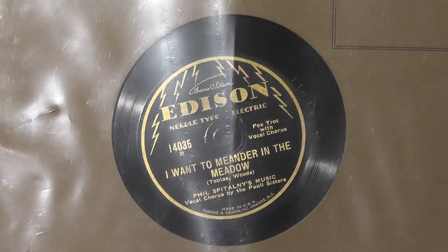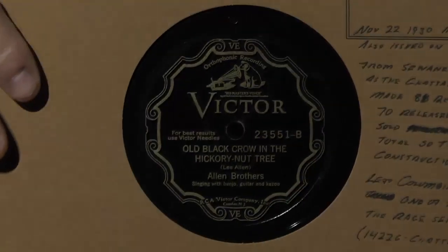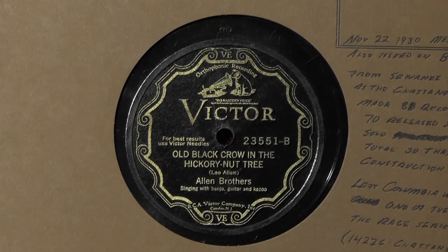I mentioned that we have, in the previous video, a number of Edison needle cuts. Here is one of them by Phil Spitalny with the original sleeve. $250 minimum bid on that. Very, very nice condition. Here's the Allen Brothers on a nice Victor scroll, lot number 5177, minimum bid $75.